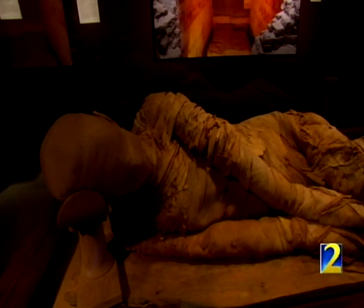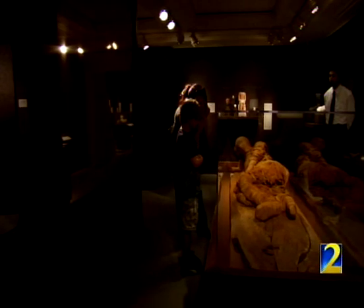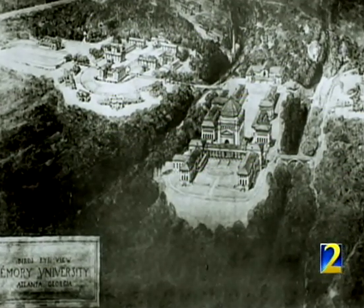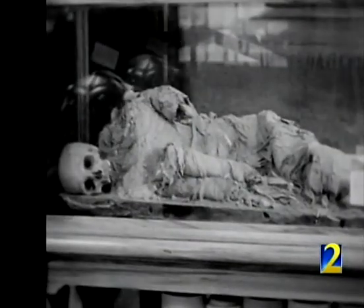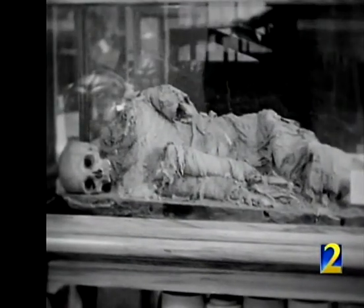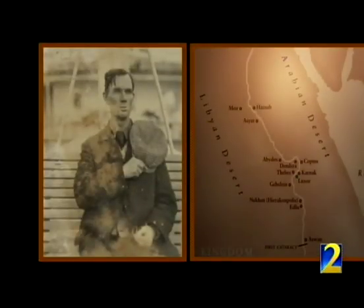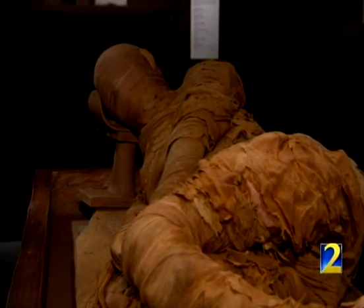Maybe none quite as rare as this, a 4,000-year-old mummy from Egypt's Old Kingdom. It had been forgotten in a crate for decades. Forgotten and stored at Emory University most of the time since 1920. Emory discovered this rare footage of students viewing the mummy back in 1931. Theology professor William Shelton acquired the mummy from Abydos. Experts believe it is the oldest Egyptian mummy in the Western Hemisphere.